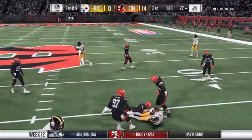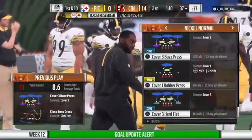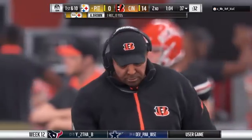Roethlisberger. He gets it to Brown. Complete. And he will have a 1st down as they get him to the ground at the 37. Roethlisberger hooking up with Brown to get the Steelers a 1st.